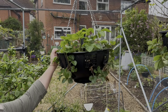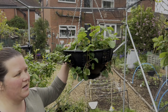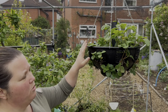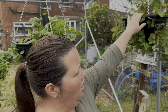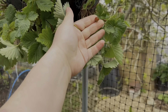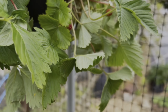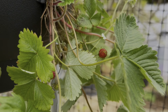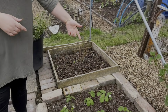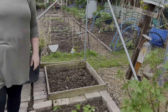The strawberries in hanging baskets, which are a bit of a new thing for us for this year, I just thought they'd look nice really in this cage. I did start these off in the polytunnel, so they've had a bit of a head start, but we've got normal types of strawberries here, and these ones are alpine strawberries. In fact, you can see there is one little berry that's starting to go red already. There's another little strawberry bed there, which again is looking good. It's the crowns are obviously growing well.